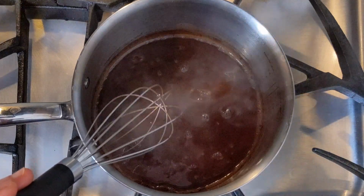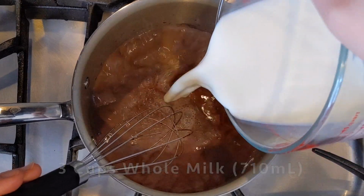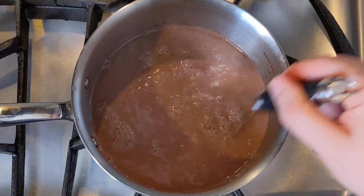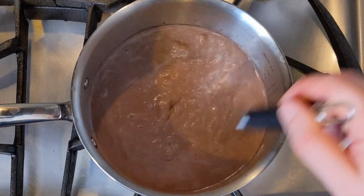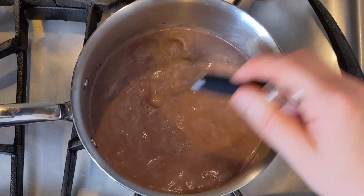So now I'm going to pour in my whole milk and we'll bring this back up to a simmer. And since I've got milk in the pan, now I'm just over medium heat. I don't want to scald the milk. If you don't drink dairy milk, you could absolutely substitute this with coconut milk, soy milk, almond milk, whatever your flavor preference is. Now that our milk has come back up to the simmer, we can add in our chocolate.